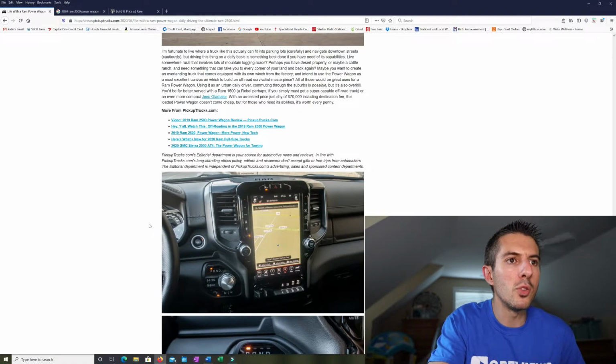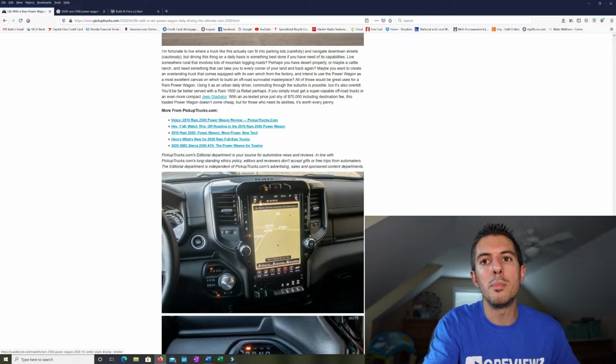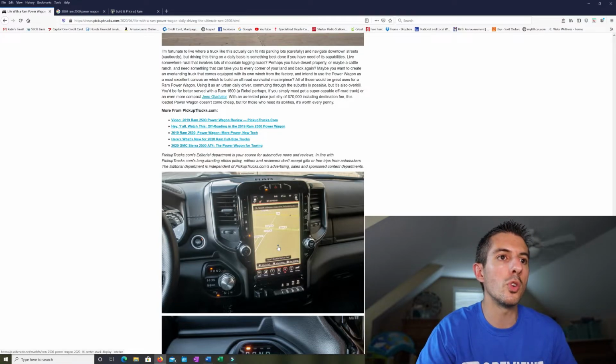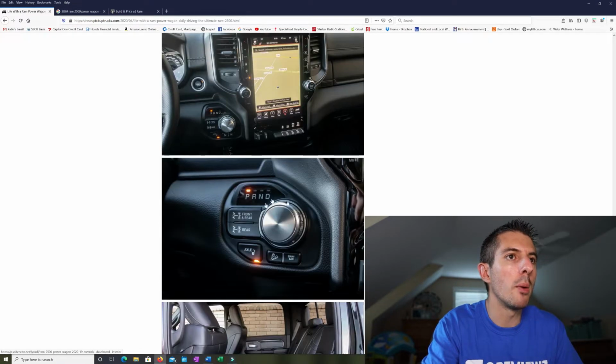Here we go. We got the 12-inch screen. Again, Ram's the first one to come out with this 12-inch screen. Next year, F-150 is coming out with a 12-inch, but it's going to be horizontally oriented instead of vertical. So we're going to put that up against each other in upcoming reviews. But again, it's got the new turn knob for the transmission. Take it or leave it.